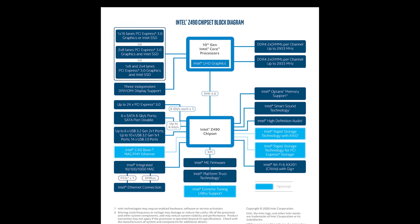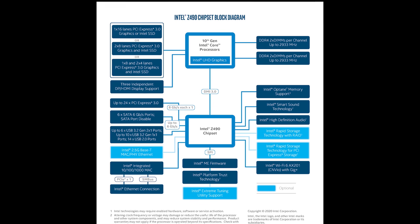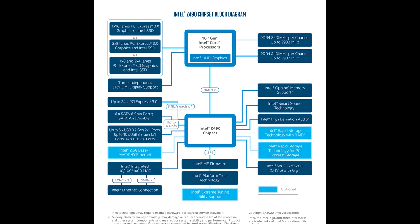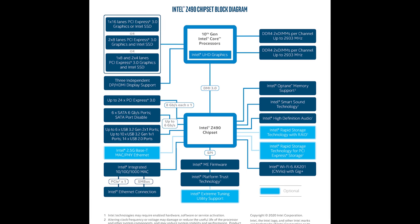So what do these boards actually offer? Well, aside from stuff OEMs control like VRMs, connectivity and so forth, Z490 isn't that much different to Z390. We'll see more 2.5 gigabit Ethernet solutions as Intel are officially supporting it this generation with their Foxville chip, as well as more Wi-Fi 6 support.